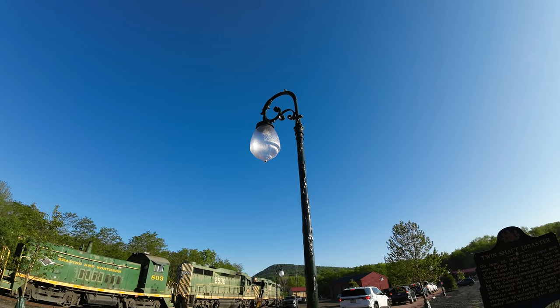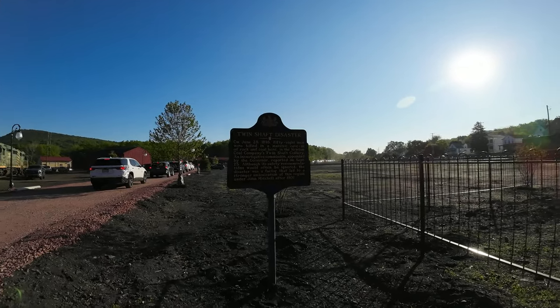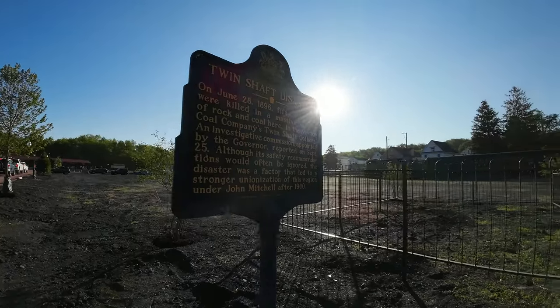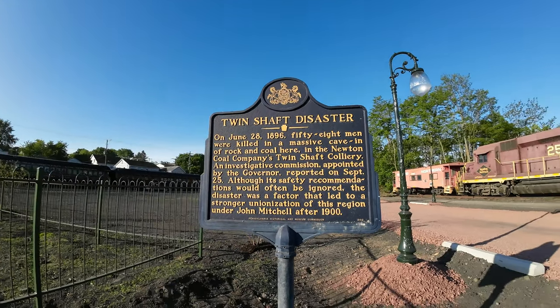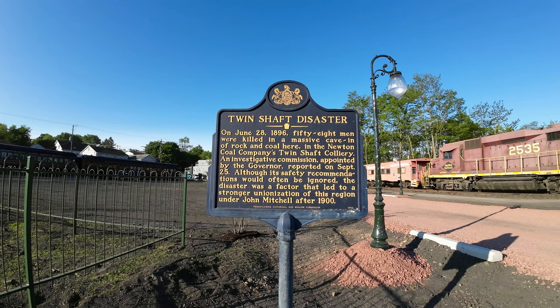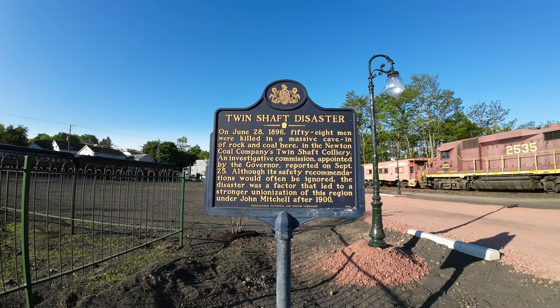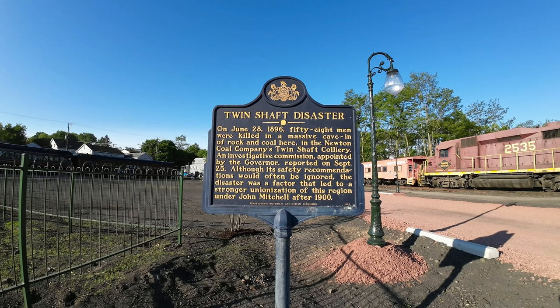They look like they're period correct. And this one sits right next to a placard here, which I'll get on the other side so you can read it, about a piece of history that took place here, known as the Twin Shaft Disaster. It says, on June 28, 1896, 58 men were killed in a massive cave-in of rock and coal here in the Newton Coal Company's Twin Shaft Colliery.